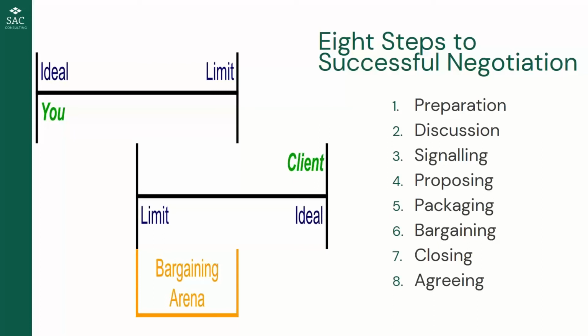The bit between your ideal and the limit is where you're going to negotiate, somewhere along that spectrum. And equally, the client, the buyer, is going to have an ideal they want to pay for it, and it's going to be a lot less than your limit. But they are going to have a maximum they can pay for it. And that'll be based on profit margin, other deals they have on with other suppliers, what the competition is doing, what their strategy is, what they want to do in their range review, a whole heap of stuff.